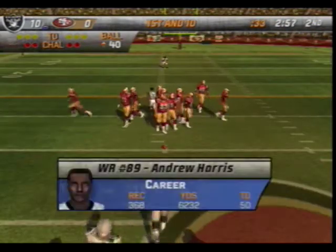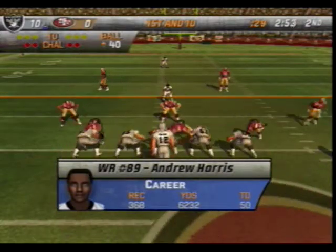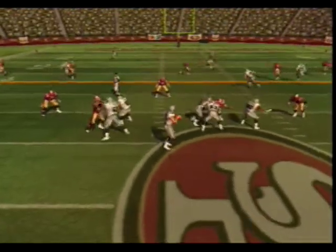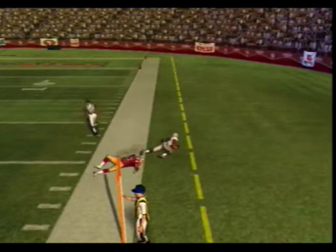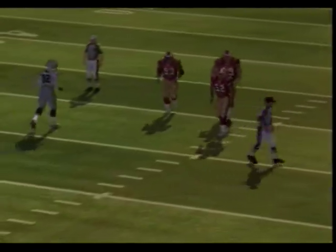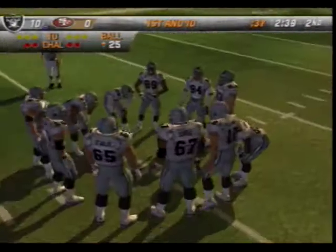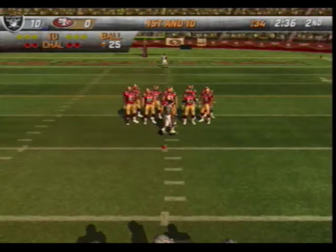Gets the pass off. He finds his man, and he is bumped out of bounds at the 25. That's 3 times on this drive they've been able to pick up a first down. Yeah, and they'll be doing more than just picking up first downs if this success continues. They're going to be picking up some points.